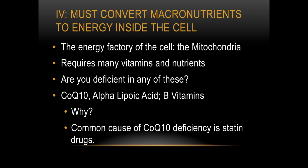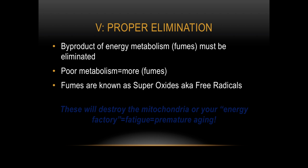The 4th thing that is important in the 8 health essentials is we must be able to convert the macronutrients to energy inside the cell. So the energy factor of the cell is the mitochondria. It requires vitamins and minerals and nutrients, primarily our B vitamins and CoQ10 and zinc. So if you're deficient in alpha lipoic acid, CoQ10, B vitamins, this could be an issue with having your body able to convert the carbohydrates, fats, and proteins into energy. And a real common cause of CoQ10 deficiency is the overuse of statin drugs, because it inhibits the production of CoQ10 in the body.